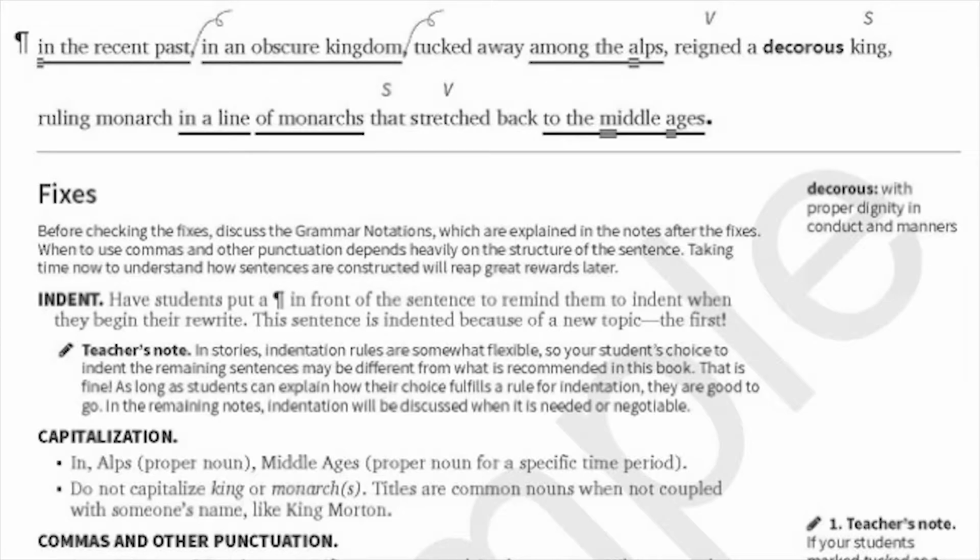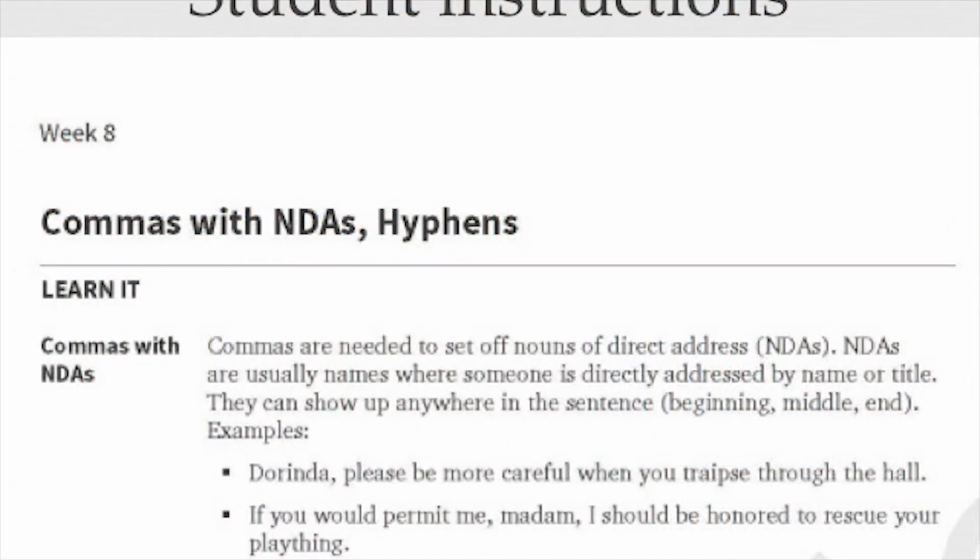The teacher's notes explain the corrections. Sometimes this is review, but sometimes you will be using these lessons to actually teach grammar and other skills. New concepts are explained in the student workbooks. In this example, students are taught about using commas with nouns of direct address. Even though there are instructions in student books, parents or teachers should still go over the concepts with them, modeling what is being taught for students so they clearly understand what they are to do.